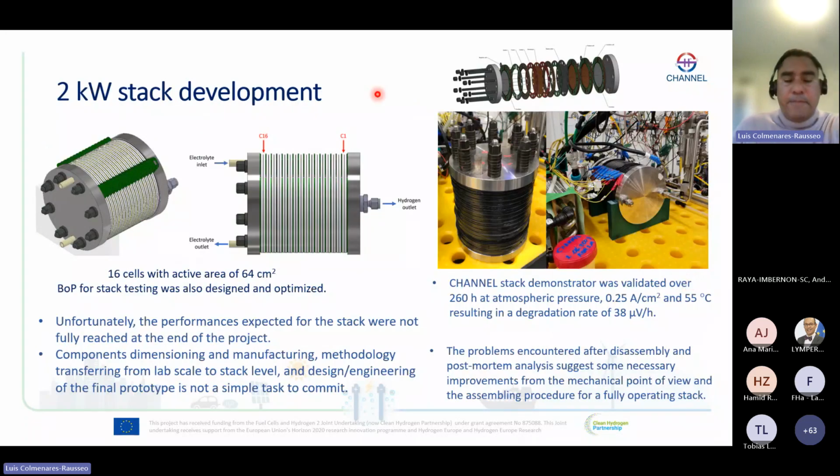Finally, after that, we're learning a single cell, 2-cell stack, 5-cell stack. We integrate a series of cells in one 2-kilowatt stack. Unfortunately, we didn't achieve our goal related to the stack. We cannot operate the stack at differential pressure due to the high hydrogen crossover.